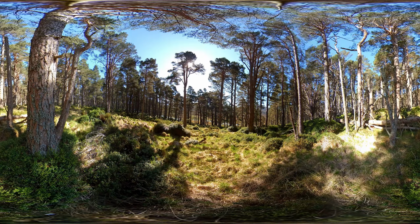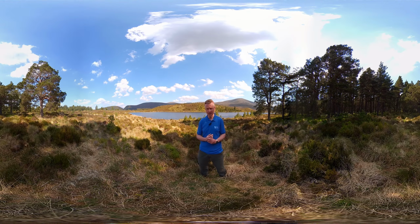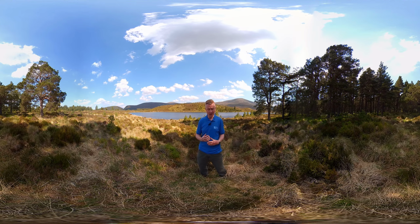The Caledonian pine forest is a heavily fragmented habitat. What used to cover most of Highland Scotland is now down to less than 1%. Our plan here at Abernethy is to restore that lost forest, and it's starting to happen.